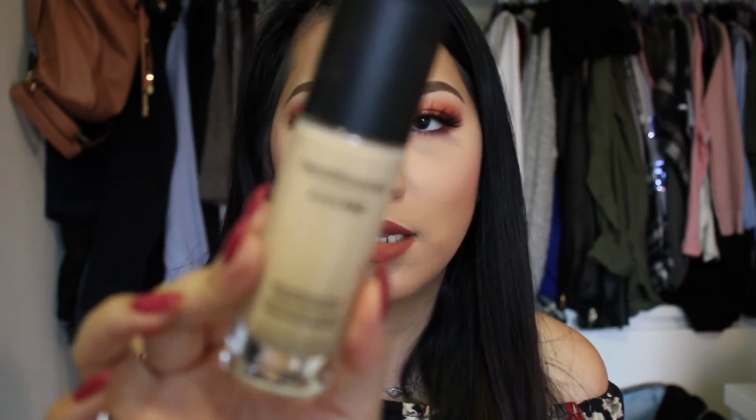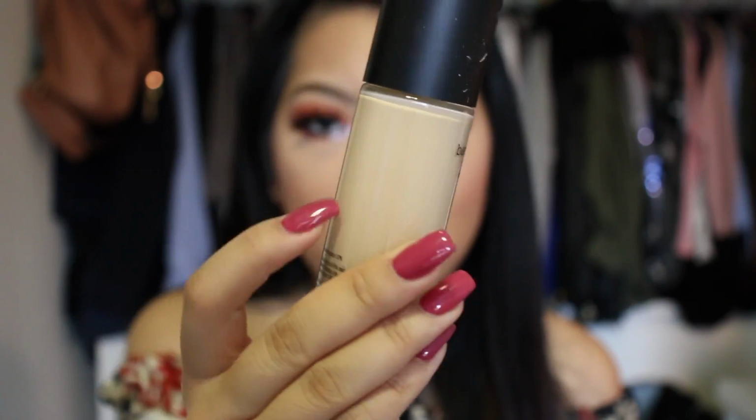So I picked up this new foundation from Bare Minerals. This is their BarePro Performance Wear Liquid Foundation. I got the shade Warm Natural 12. Hopefully this is my shade. But I heard a lot of good things about this one as well. I think Whaley talked about it, but this is what it looks like. It comes in a glass bottle, and I believe it does come with a pump, which is really cool. I might do a first impressions video or something and try out this foundation. So if you want to see that, then just let me know.